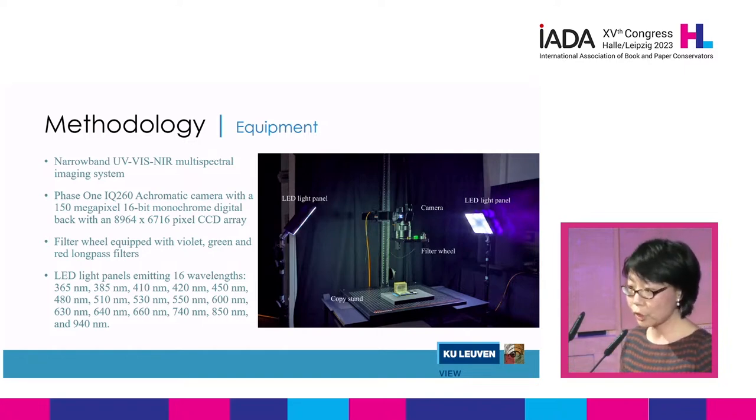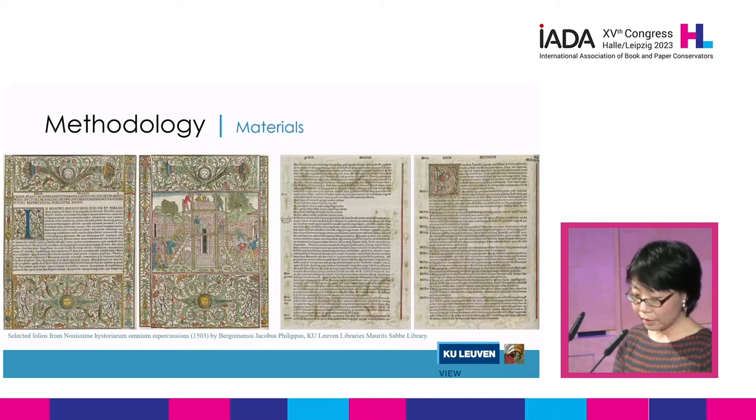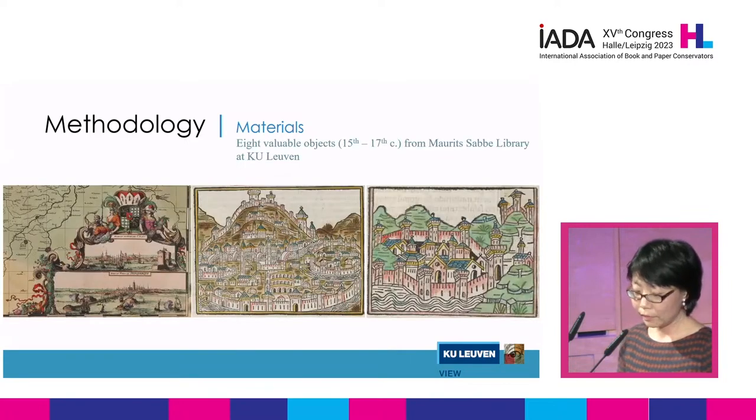I'll keep talking. So we started our research with authentic historic objects. We are fortunate to have access to Maurits Sabbe Library at KU Leuven, which holds a large collection of early printed and hand-colored works on paper. We curated 8 of these objects, dating back to the 15th to the 17th century. And from each object, we selected 3 to 5 folios for in-depth investigation.